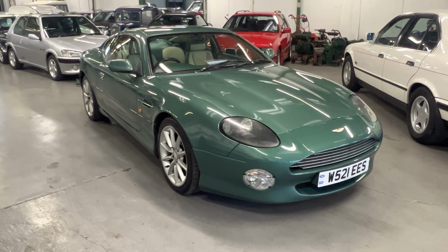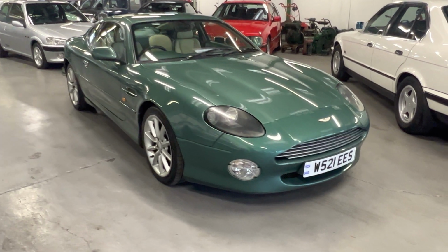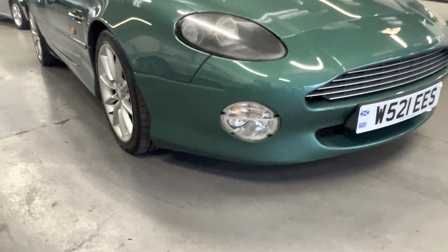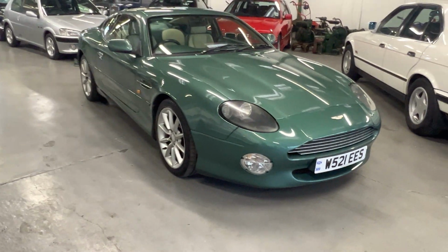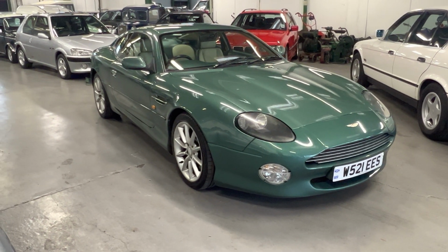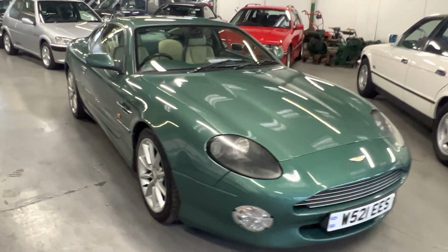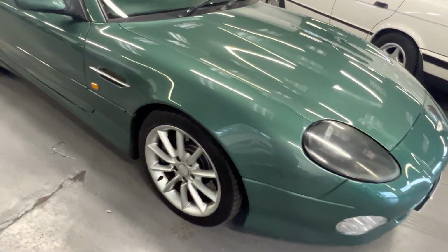Year 2000 Aston Martin Vantage. Obviously being a 2000 Vantage, it's the facelift car, so it's got these much nicer round fog lights on the front instead of the straight, thin Ford parts box side lights that they did have. It's a slightly different grille. Upgraded wheels, so nicer wheels I think.